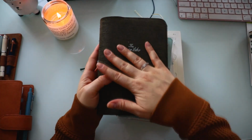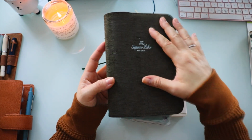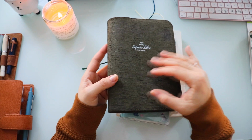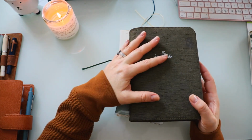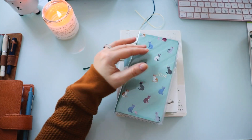So for that reason, as much as I might still find myself coming back to a B6 size, I love the size, but it's not enough of an enticement for me to buy another one and come back to it for next year.